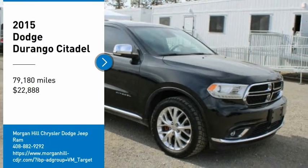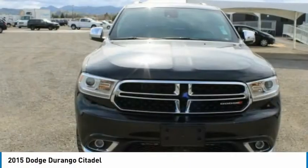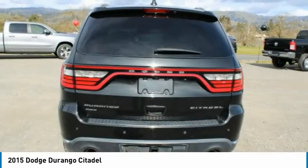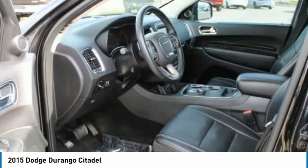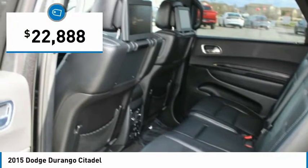A great choice today with the 2015 Durango. The Durango allows you and your family to travel in style and comfort. It offers more interior room than most midsize SUVs and has an available third row of seating. Underneath are sturdy body-on-frame mechanicals and the option for a powerful V8 engine, and is priced below $25,000.